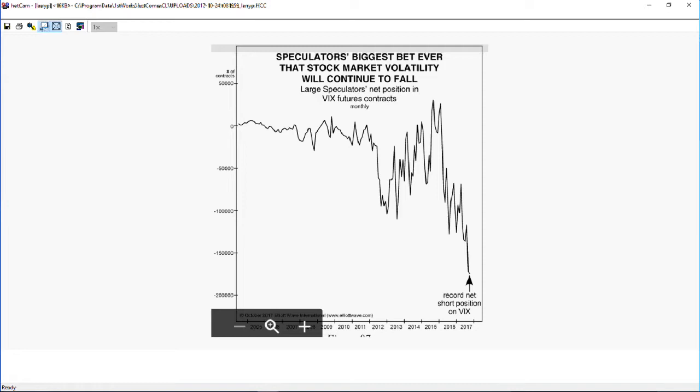The other one that was in there that was really crazy was the student loan debt. That was really another one that was quite big.